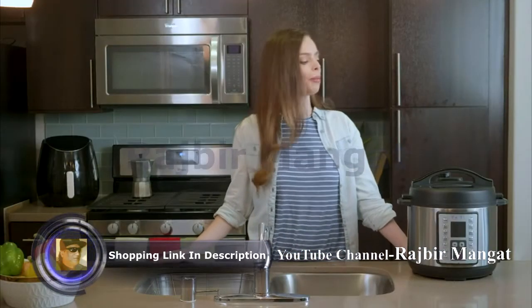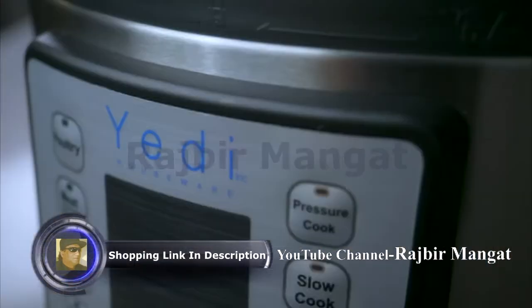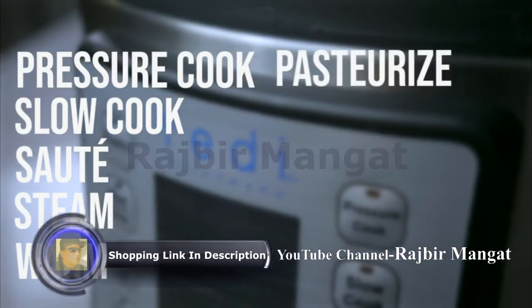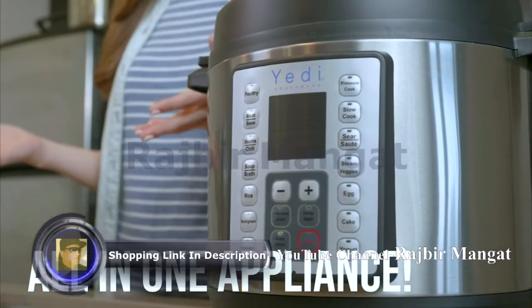Fortunately, the Yedi Total Package Pressure Cooker is here to change all that. This little baby is a 9-in-1 modern. It can pressure cook, slow cook, sauté, steam, warm, pasteurize, make cakes, yogurt, and cook rice. Plus, features 14 preset menu options, all in one kitchen appliance.